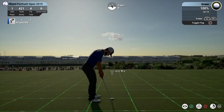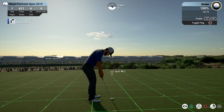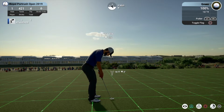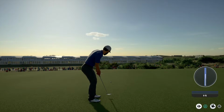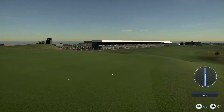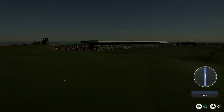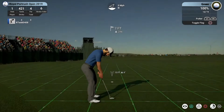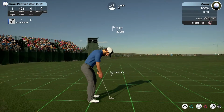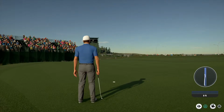And that approach is on with a lengthy putt coming up. Ooh, inches away. And for the par. And the putt will drop.